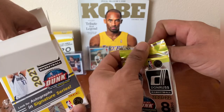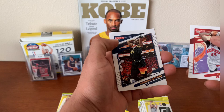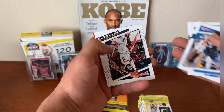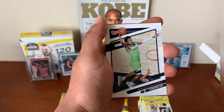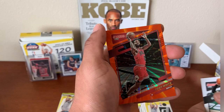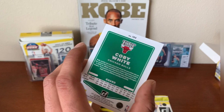Let's see here. Alright, so Mitchell, T.Y. Jerome, Monte Morris, DeMar DeRozan, that's a cool one. Jaden McDaniels, Blake Griffin. Okay, all right. So we seem to got something here. This is a pretty cool card. Coby White off the Bulls. I don't know if he still plays for them, but it's a pull card. Show you the pack real quick.